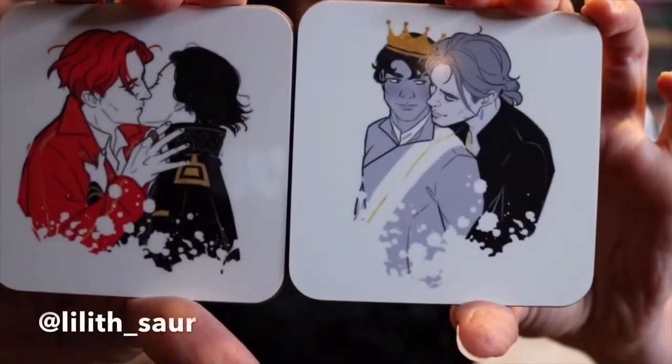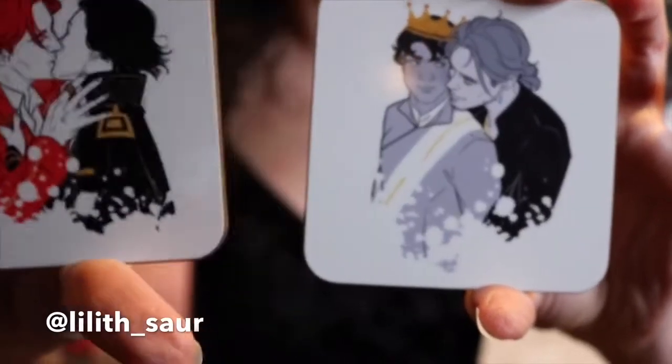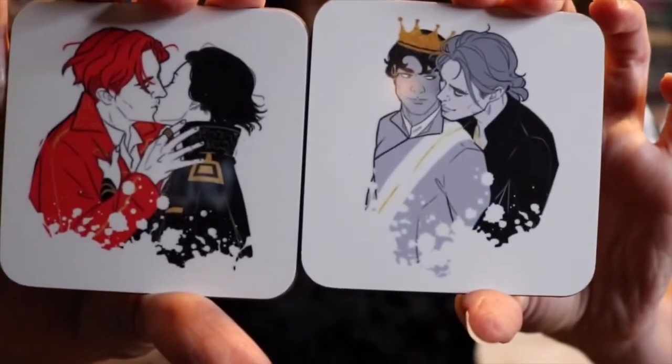Okay. So we have two different coasters. I'm thinking Darker Shades of Magic. I mean, I might be just embarrassing myself again. I'll find out in a second, but these are so pretty. I think that's just Kell and Lila Bard, but maybe.